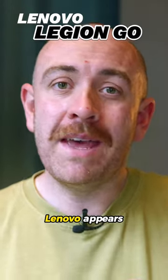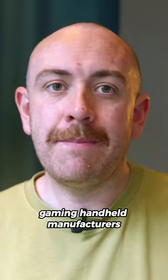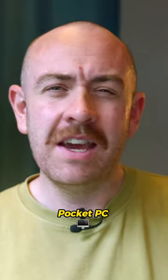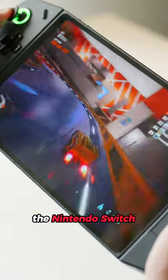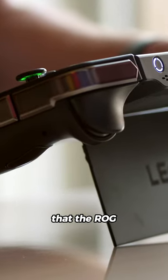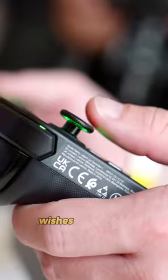So right up top, Lenovo appears to have done what no other Windows gaming handheld manufacturer has been able to at this point and created a pocket PC that mimics the Nintendo Switch and the Nintendo Switch OLED. This could be the Steam Deck killer that the ROG Ally from Asus wishes that it was.